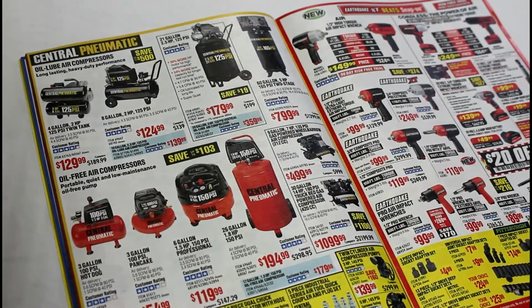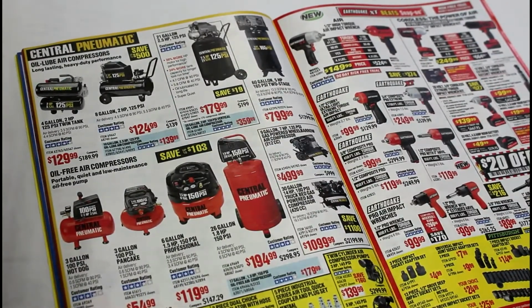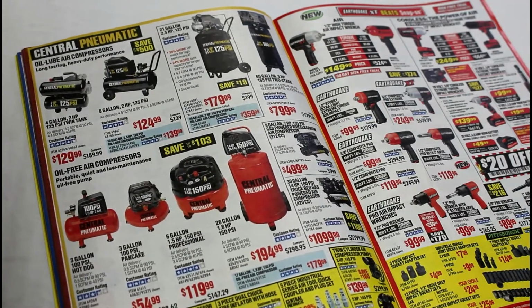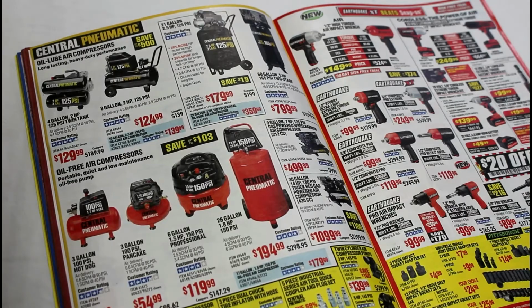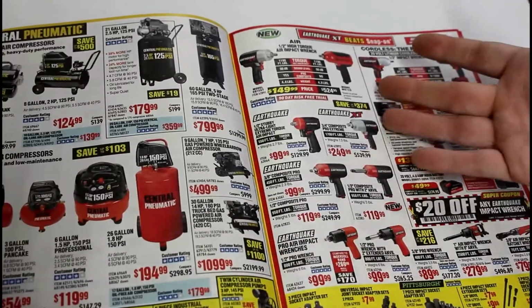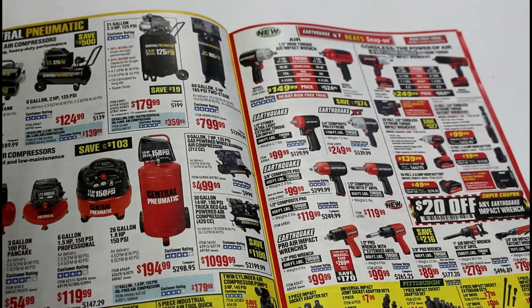Air compressors, most of them are a pretty decent deal. This one's on sale, as you're seeing on the front. That's actually the one I have. It runs all my air tools, runs my nailers, grinders, all that good stuff. I've heard good things about the Earthquake tools, and as you can see, they have the battery operated one now. That's probably the one I would go ahead and get. I like being able to take them to a friend's house or something without lugging around the air compressor.